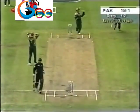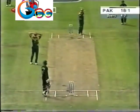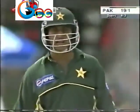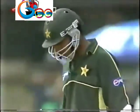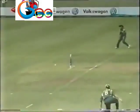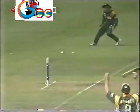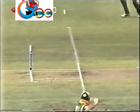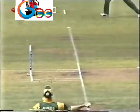Hesitation, and that would have been out. Bad calling, that one has to say. When you're looking to take on Jonty Rhodes or Herschel Gibbs, you cannot afford to stutter. Abdul Razak, after playing the ball, was in a state of inertia and then called, and Salim Elahi had to back him up. With plenty of time for Herschel Gibbs.